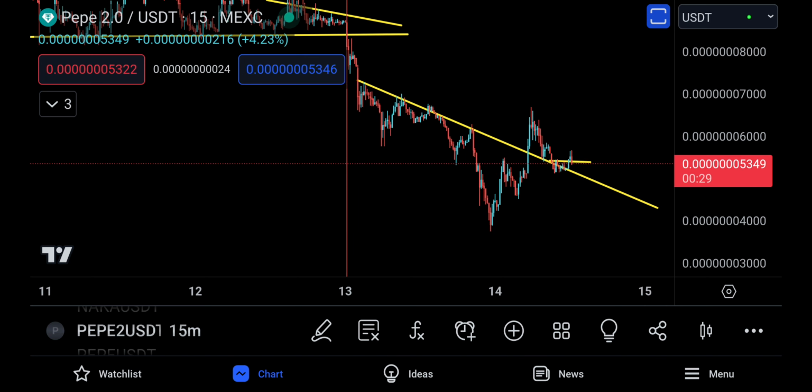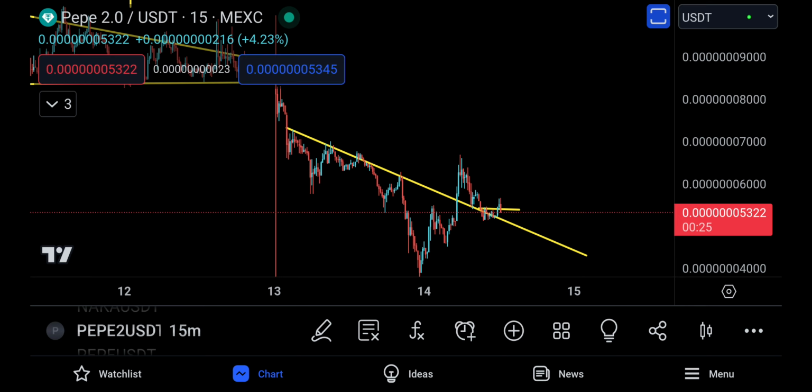So there's this 15 minutes time frame pattern that I'm about to talk about, and it does seem like there's a 30% or 31% pump coming in for Pepe at the moment, and I actually do have probably some buying going on here.